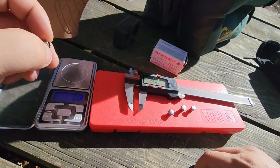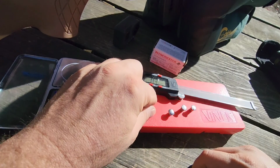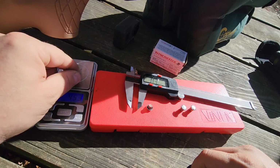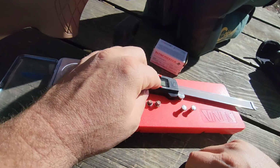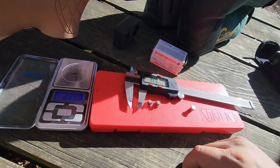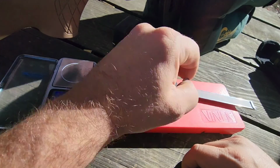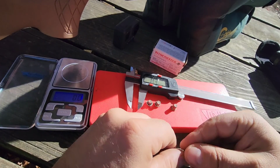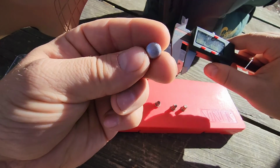So, retained weight, 50 yards, 43.9 out of a 45 grain bullet. Second one, 45.3. So that's 100% weight retention, and it's probably got a little gel up in there that added a little bit extra weight. 100 yards, that did not hit the table, 45 on the dot. 44.9. So, I mean, they pretty much look identical. I don't think there's one that's really better than the other.